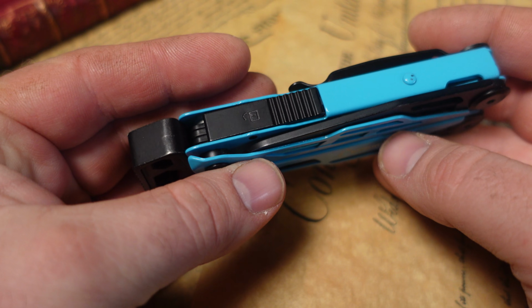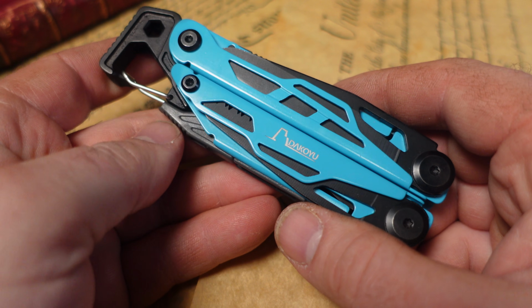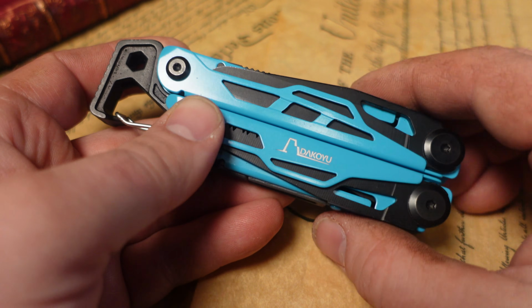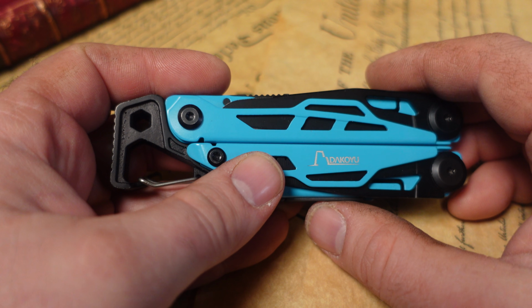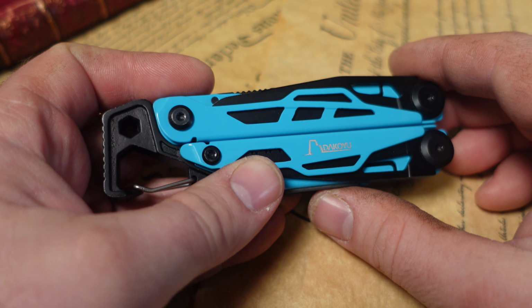I think it ended up to be a fantastic tool. Another great tool in 2024. It is a little bit different than the Leatherman Signal. It's not exactly the same. And if you have enjoyed some of the Leatherman Waves, some of the Leatherman Surge clones, this one is another great one that you can buy.